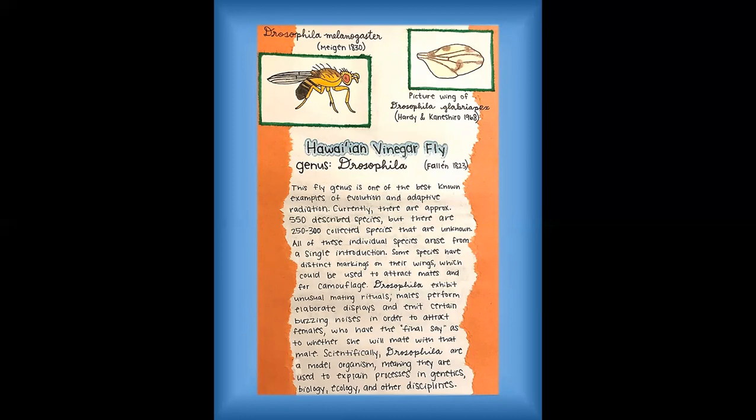This fly genus, this one group of Drosophila, is one of the best known examples of evolution and adaptive radiation. Currently there are approximately 550 described endemic Drosophila species, but there are almost 300 collected species at the Insect Museum at the University of Hawaii campus that are unknown. They haven't been described yet, they haven't been named, maybe they haven't had their complete genetic analysis done yet, but they are unknown species. So there are a lot of species within this one genus. And all of these individual species arose from a single introduction. By adaptive radiation, that is saying that one little introduction, one little starter group has sprouted a lot of subsequent species.